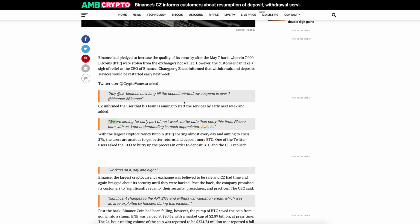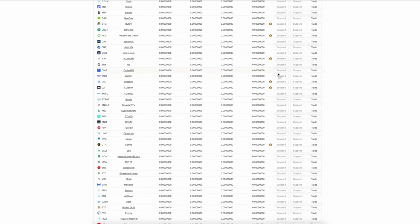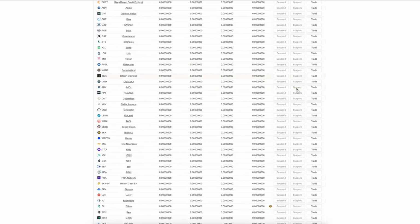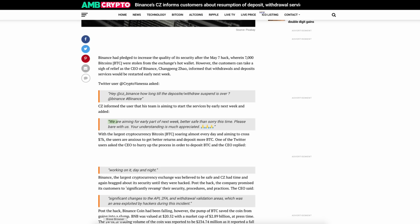So next week, today is Sunday, May 12th. And so they're looking to get it done by early next week. So when you go to Binance, and I'll just show you guys real quickly here, you can see in Binance when you're looking to trade, the deposit and the withdrawal columns are all suspended for all the coins, so nobody has been able to transfer coins. You can trade your coins within Binance, but no opportunity to transfer coins right now.